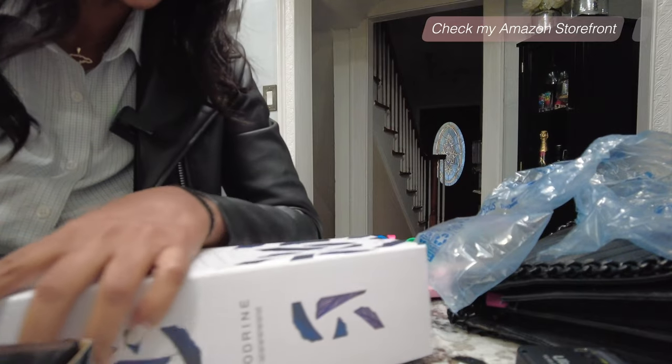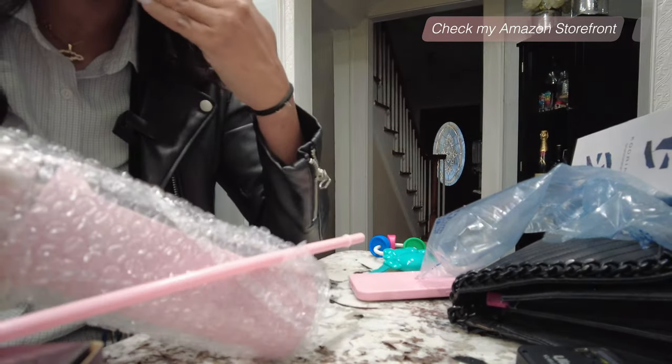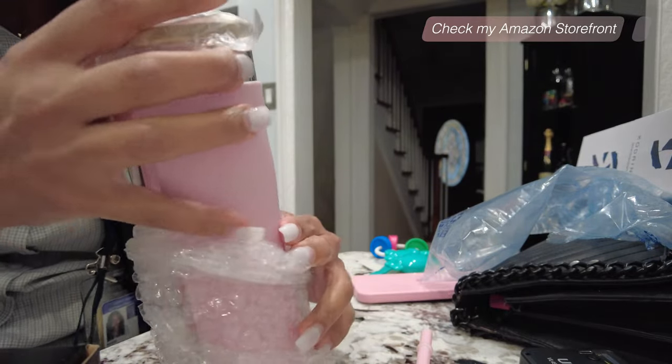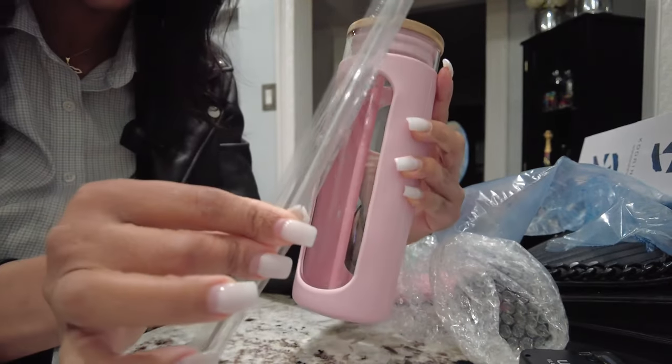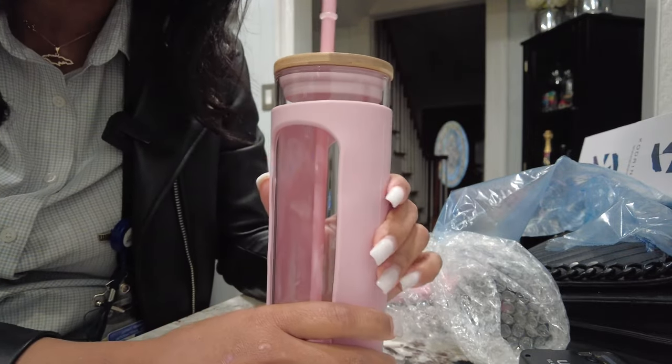I wasn't really a fan of tumblers because, I don't know, I just wasn't into it. I got this glass pink one and it just has a wooden top. So I got a pink straw and a clear straw. So that's basically everything that I got from Amazon.